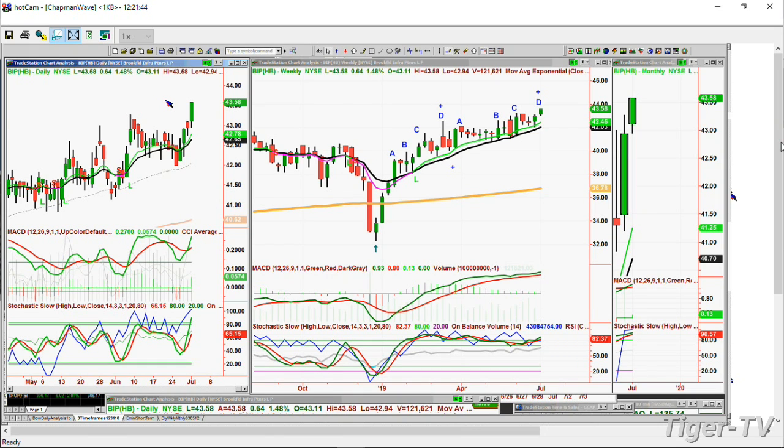I think you need to just let it play out, because this is a second move in the weekly to a D, so now I get a little more cautious. Okay, so that's that one.